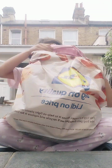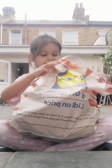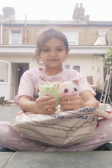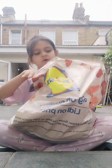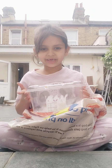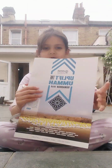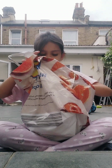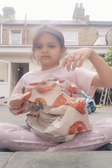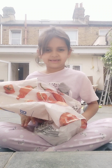We've got a plastic fabric-y bag. Put that there too. We've got two squishy stuffed toys. Got a muffin mini box. We've got a paper newspaper. We've got an expired tea bag. And no more things. Let's put the bag there.